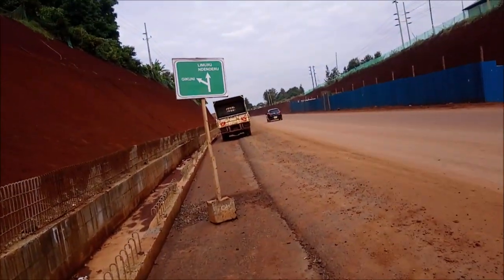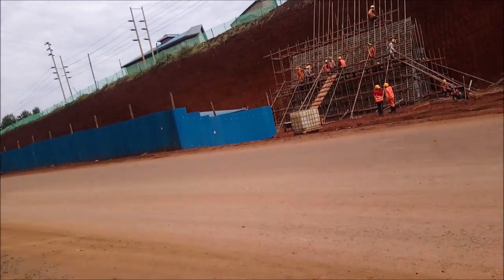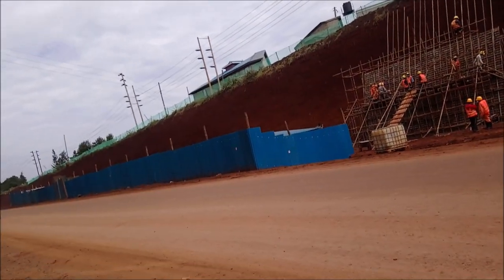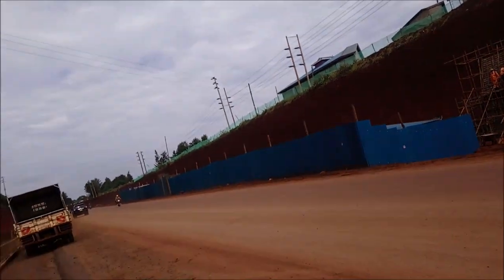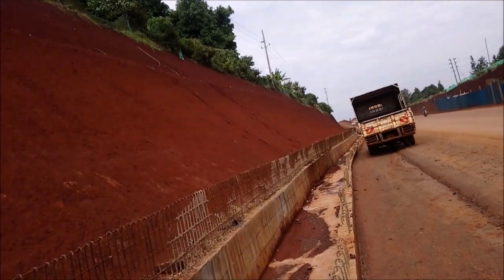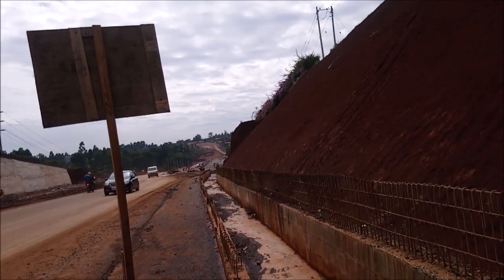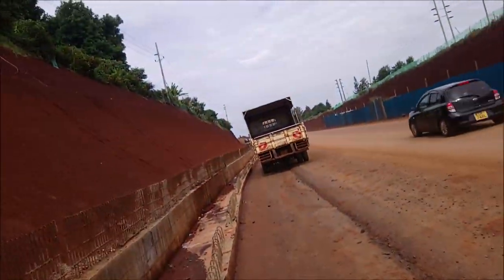Which they have already completed, and as they continue to put this structure to make sure that there's no soil erosion, they're also making sure that the drainage system is in place in case of rain, so that the water does not end up flooding on the road, thus damaging the road.